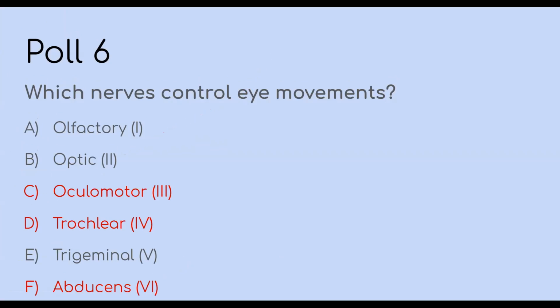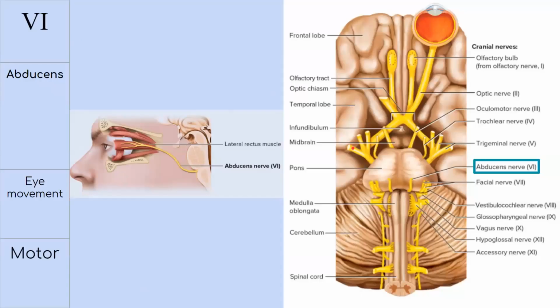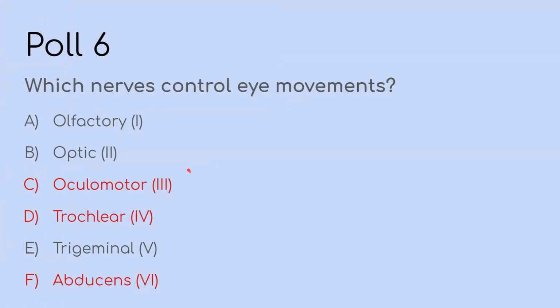What kind of movement does the abducens do? The abducens innervates the lateral rectus muscle. It is the straight muscle on the side, which is what lateral means, and that helps you move your eyes side to side. So of these three nerves, the oculomotor helps you move your eyes up and down, the trochlear helps you rotate your eyes, and the abducens helps you move your eyes side to side. Those are the three different movements.